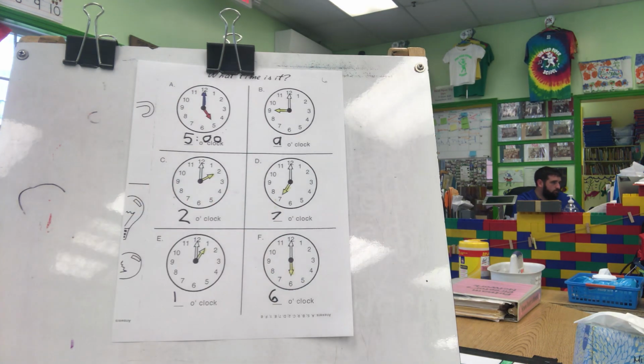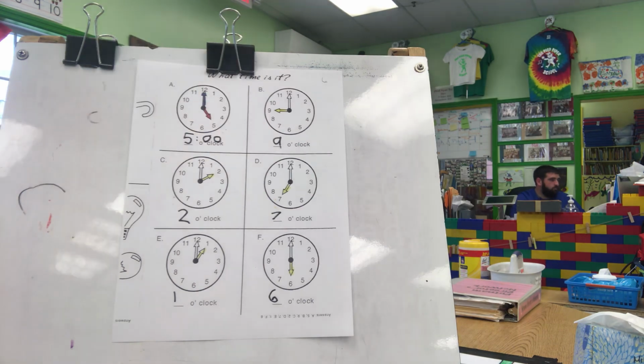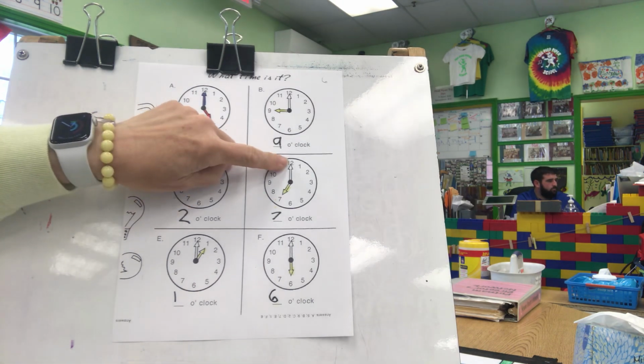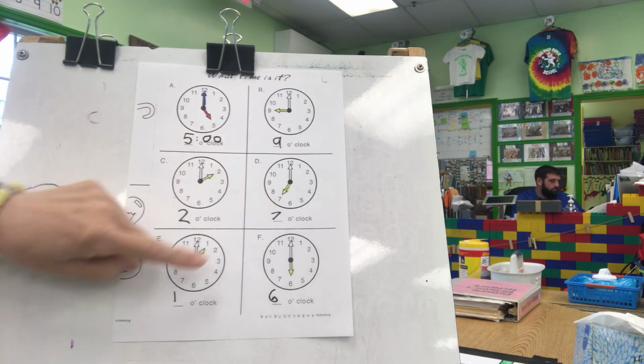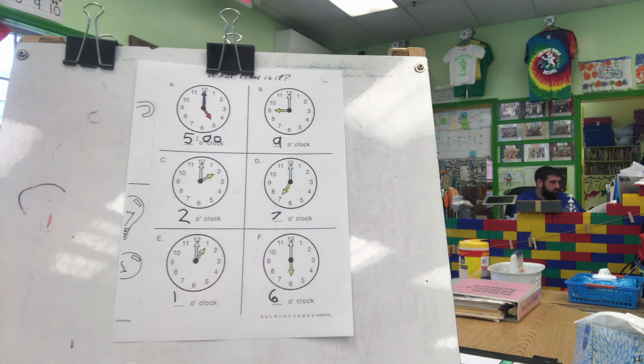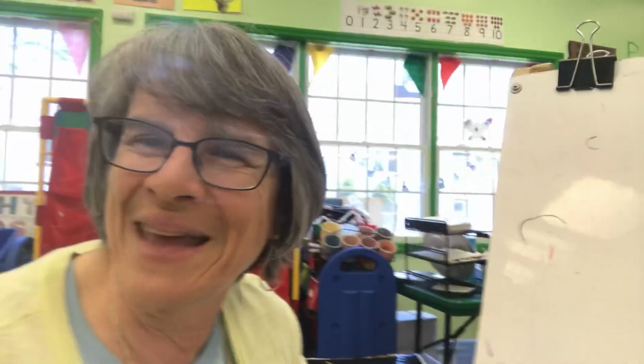All right, look at your paper. See if you agree with Kathy. The little hand's pointing to the 9 o'clock. The little hand's pointing to the 2 o'clock. The little hand's pointing to the 7 o'clock. The little hand's pointing to the 1 o'clock. The little hand's pointing to the 6 o'clock. And you finished your book work today on Wednesday.